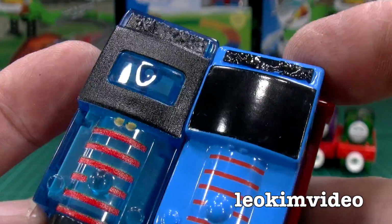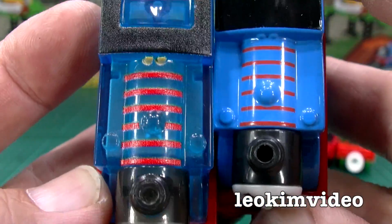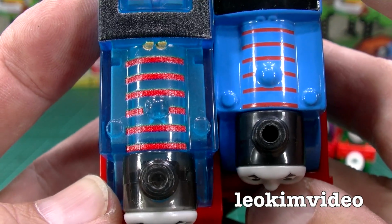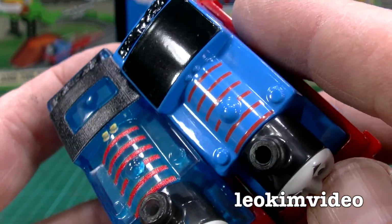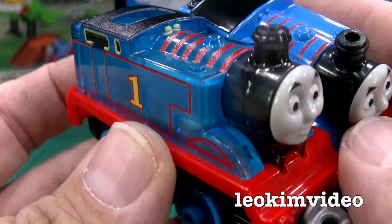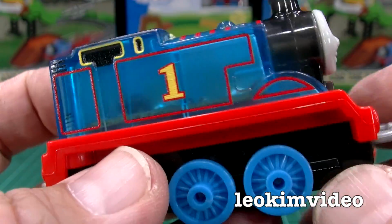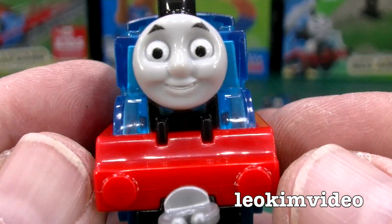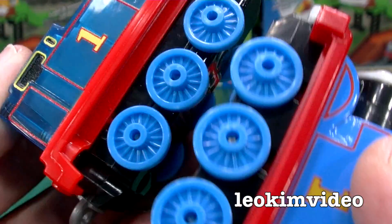We will go backwards a step as well and take a look at something. Looking on top here, if I line them up at the back, the Glow Racer one is actually quite a bit longer. I don't quite understand why. Maybe it's because of the circuit board in here. It's really starting to kick off a Thomas and Friends mystery. We all like a curious Thomas mystery.